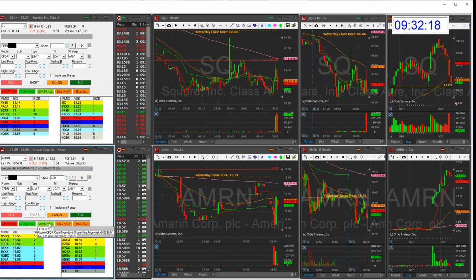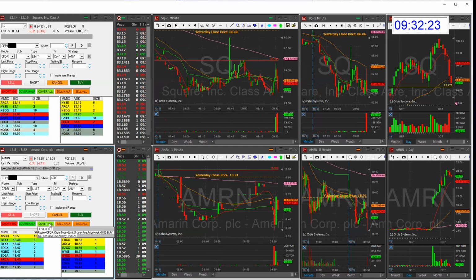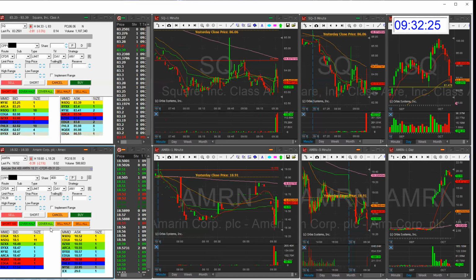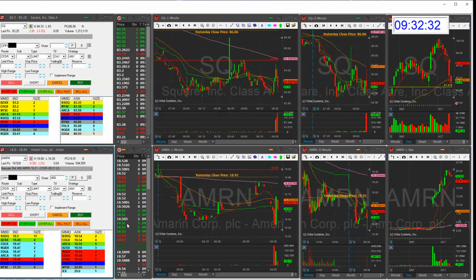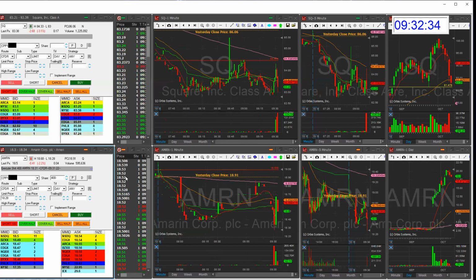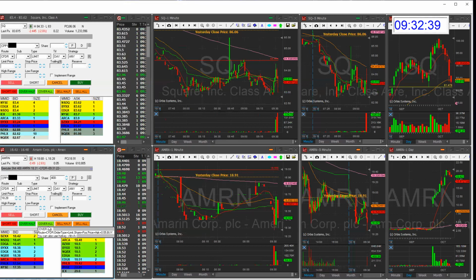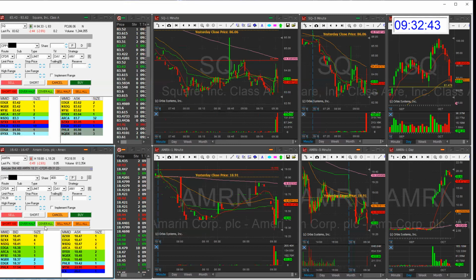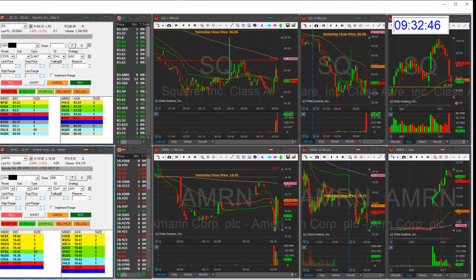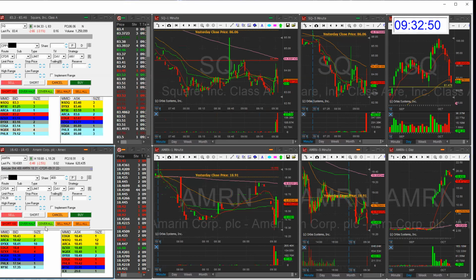Missing SQ. AMRN spacing 18.5. Not a big fan of that. Not a big fan of this tape coming in red. All coming in green. Okay. Come on, bring it down. So it seems like it bottomed out here at 1830s. And this is a good chance for me to cut.